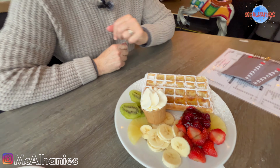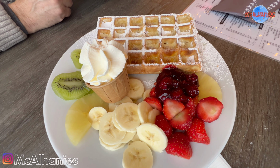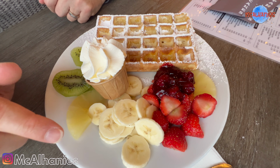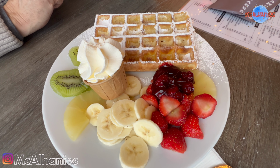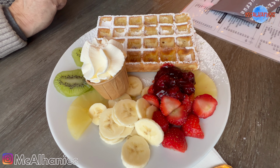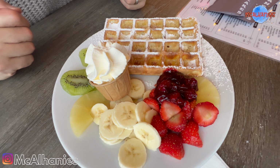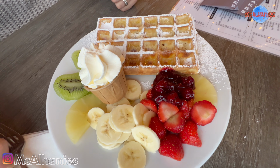So this is our first dish, and we're starting off with a Belgian waffle. And this is what the Belgian waffles look like. They're generally square. We have powdered sugar. We have some kiwi. We have some pineapple, bananas, some strawberries, and I believe these may be cherries. So this is what they call the mixed fruit. And then this is whipped butter. So let's try this out. The presentation is really nice.